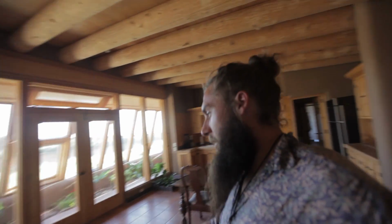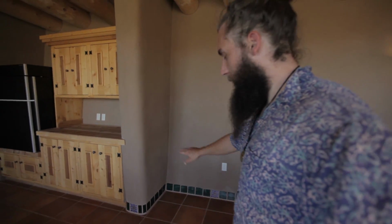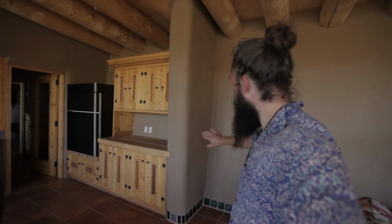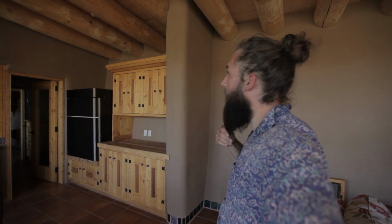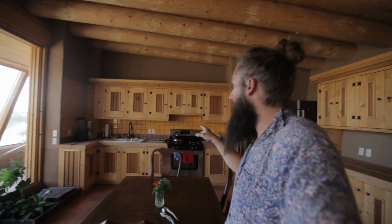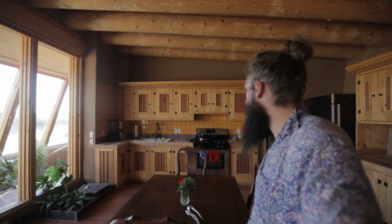So you can see there's a lot of nice tile around the base. And they're countersunk in with the wall, so that's really awesome. And I like the yellow in the kitchen. The yellow's my favorite. Val likes all the yellow. That's her favorite. Yellow and blue. Not the green so much, but that's okay.